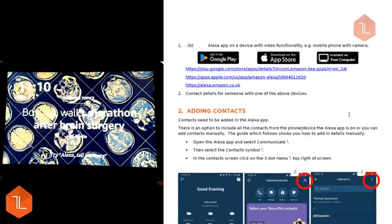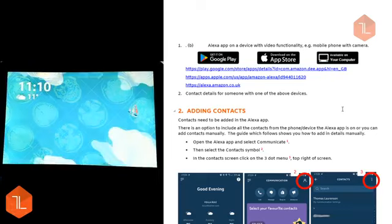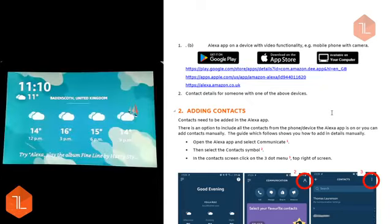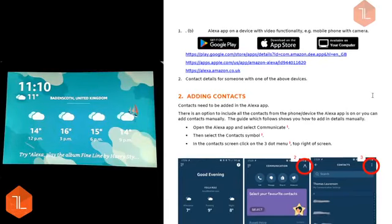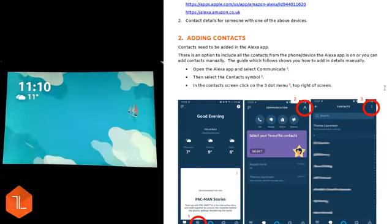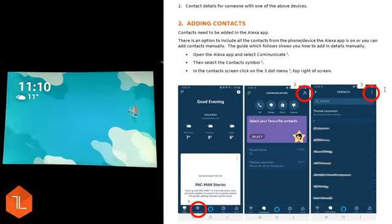You'll also need to have the Alexa app on a mobile phone, so that you can add contacts to the device, and contact details for someone with one of the above devices, or even just the Alexa app on their phone. You can make and receive video calls through your phone as long as it has a camera. So contacts need to be added in the Alexa app, which runs on your mobile phone.